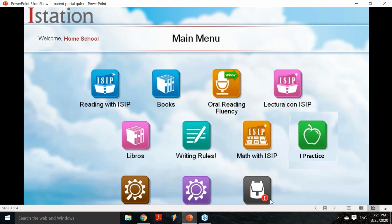And it also may be that your teacher has gone in and said, you know what, these are some of the objectives that I need to hit on for my class because of their grade level. And so they've dropped a couple of assignments in the backpack to build knowledge for their students. So definitely have your students go in there if you see that red exclamation point. But that main 30 to 40 minutes, again, we're hitting that in the reading with ISIP icon, the math with ISIP icon, or that lectura con ISIP icon, okay?